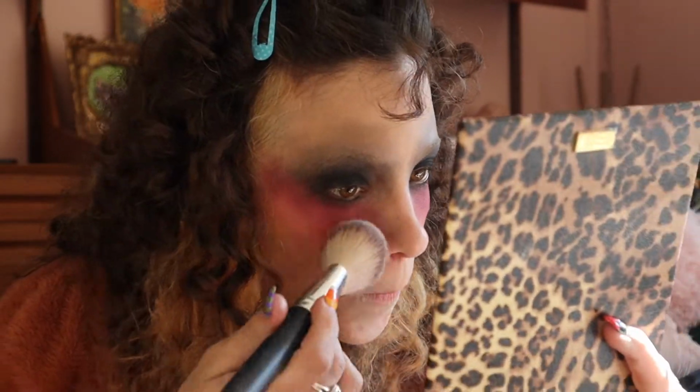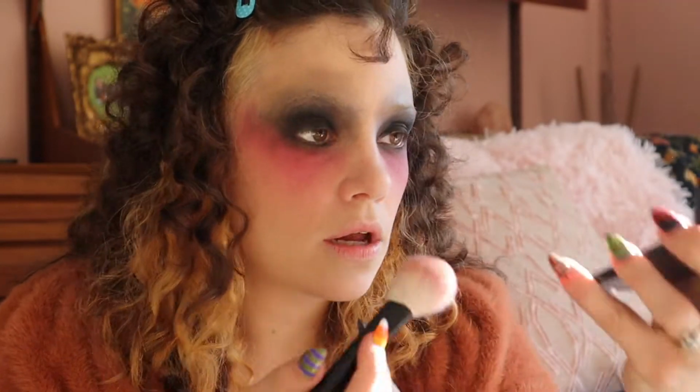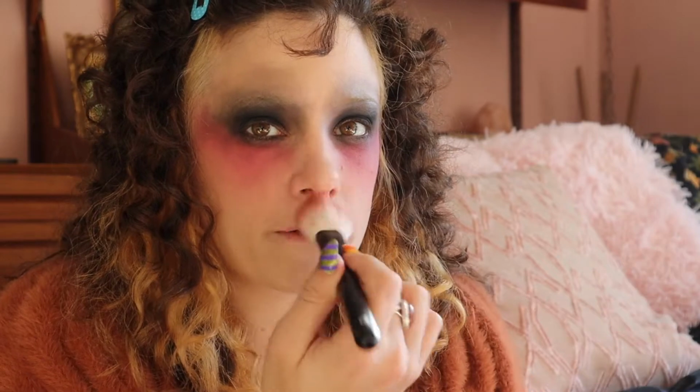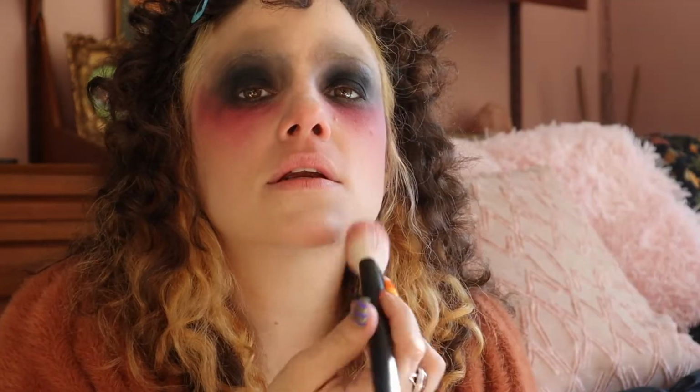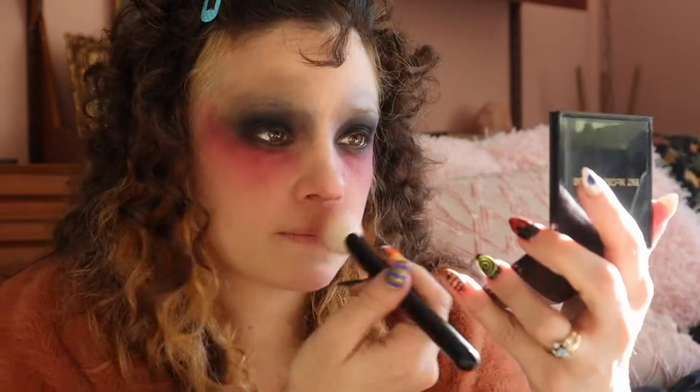You might be saying to yourself, that looks crazy, and you're right, it does. But I'm going to blend it out with some translucent setting powder. I'm also going to put blush on the rest of my face where I've been putting it lately, which is kind of like right here. And then I always do a little bit on my chin.